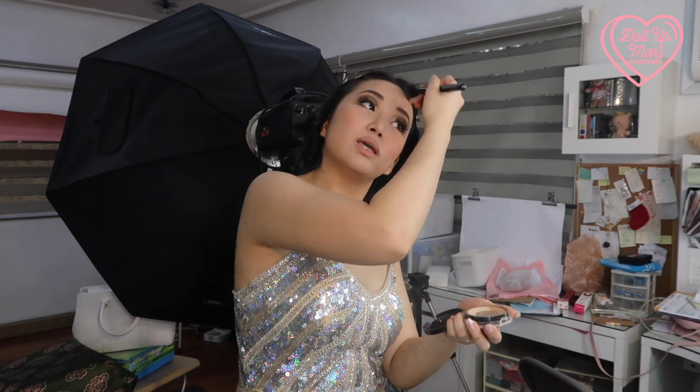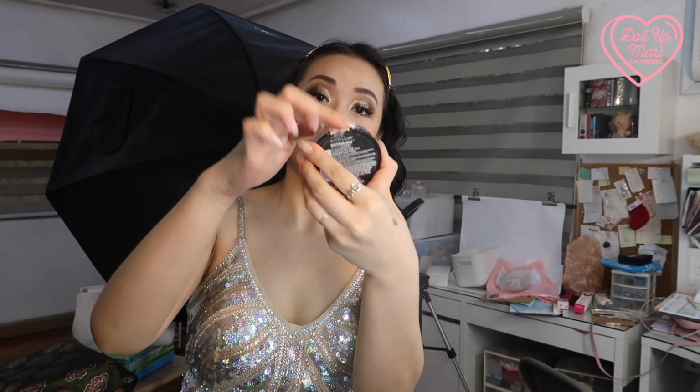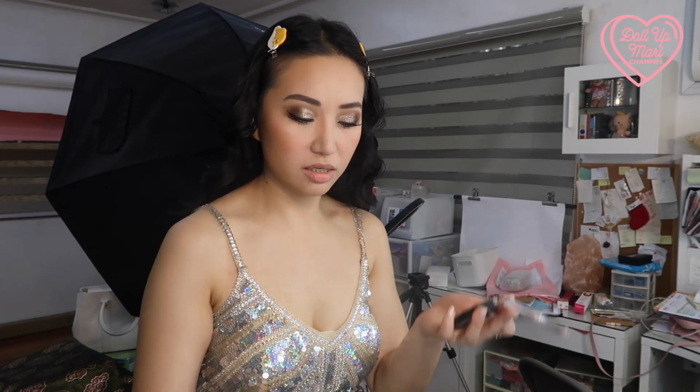Which is why, ang lagi kong ginagawa nga pag sa contour is to try to add a little bit more on the forehead area to make it have an illusion of being smaller than it really is. I'm going to use my all-time favorite. Isa pa tong, naka-magic tape na lang. I also actually used this last year. If either this or the other shade. Yeah, I think it's this one.